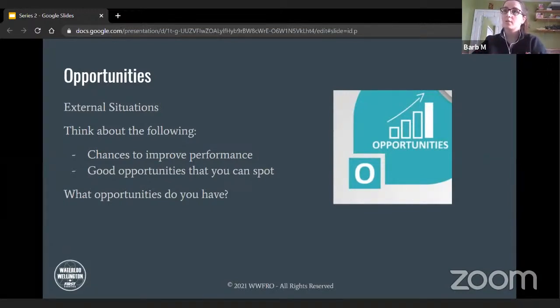WWFIRST is a great opportunity for any FRC team because it's a collective of all teams. So you are able to get information and knowledge from other mentors to your own students. It's that cross-team working together, which is an amazing opportunity.